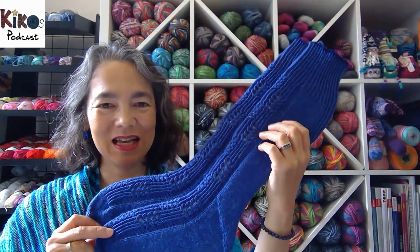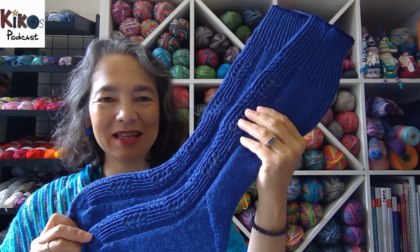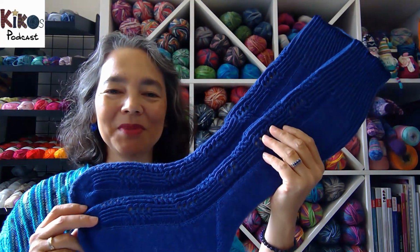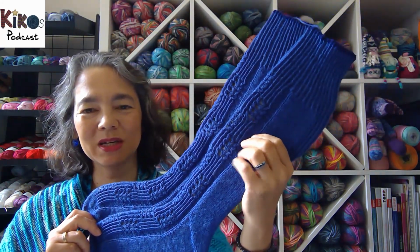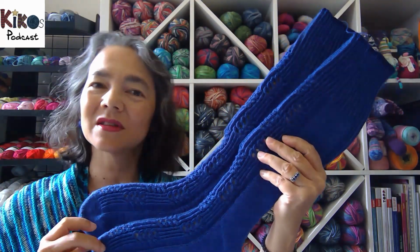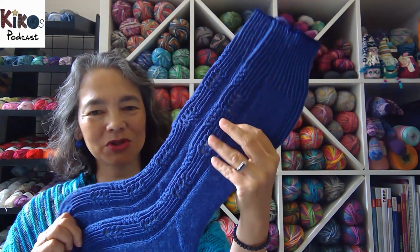On to finished objects, and my finished object for today, I'm very happy as well, are my blue stockings by Kate Davies. And they're basically finished knitting and done and everything. There's just one little thing that's left to be done. I'll show you in a minute. But I thought it's quite funny that last week my finished object was the shawl that was done, but it wasn't blocked yet. And now with these stockings, there's something I want to show you.